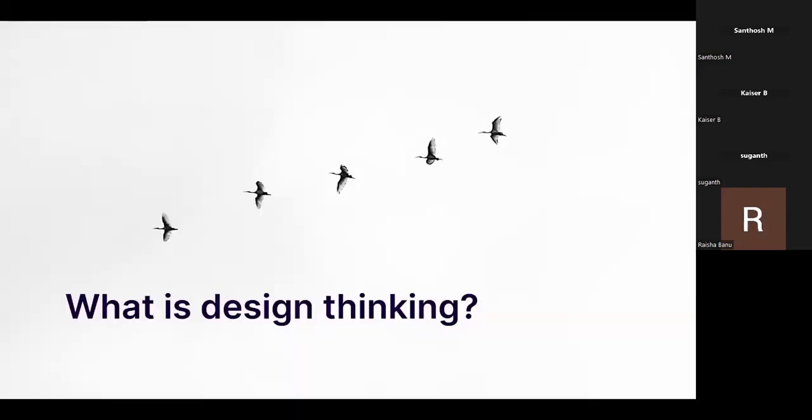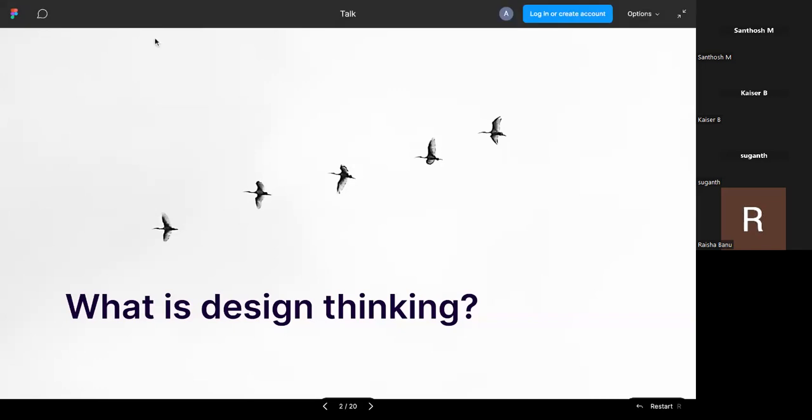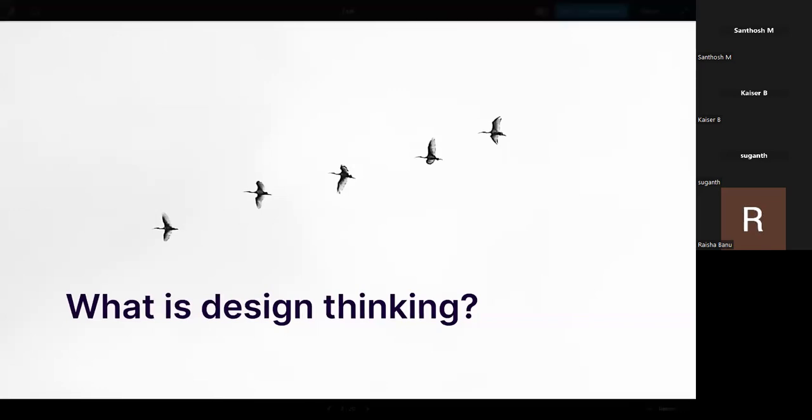Product or at the company, just feel free to type in any words that are part of design thinking. Any words that you already heard when we say design thinking? You could probably type some answers if that's possible.